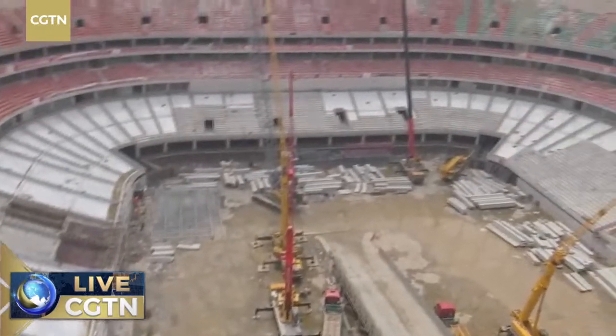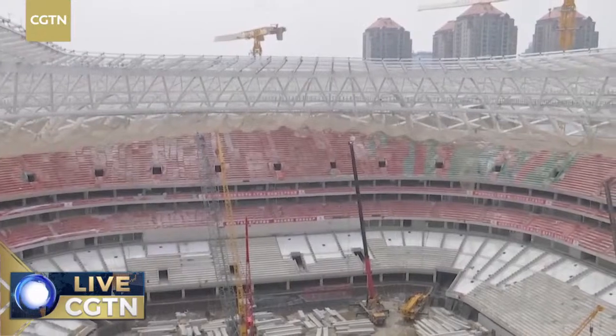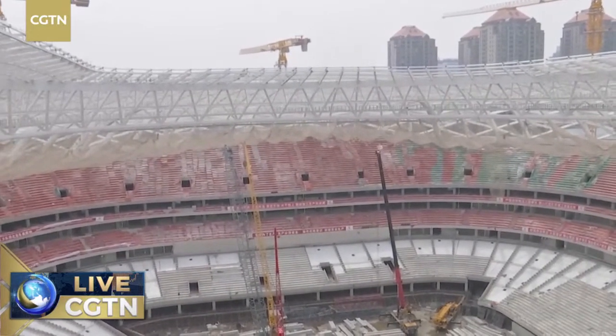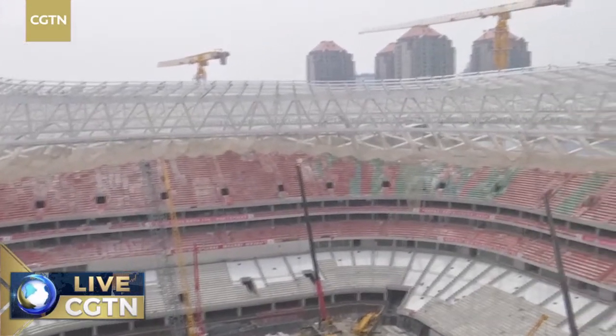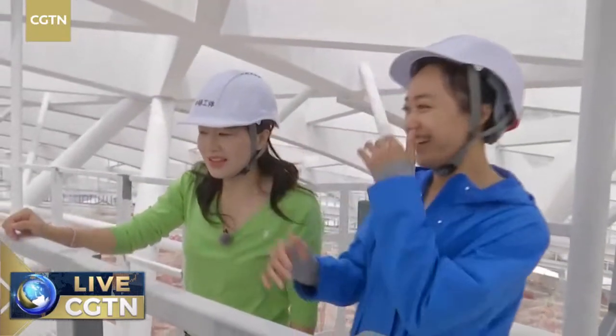So there's so much science behind this, and we're just here for the fun. We also want to give you a sense of where we were. If you can see the top layer of the seating, those little holes that we just came out of, one of them is right beneath us, but we're now on top of that. So you can see how far we climbed.